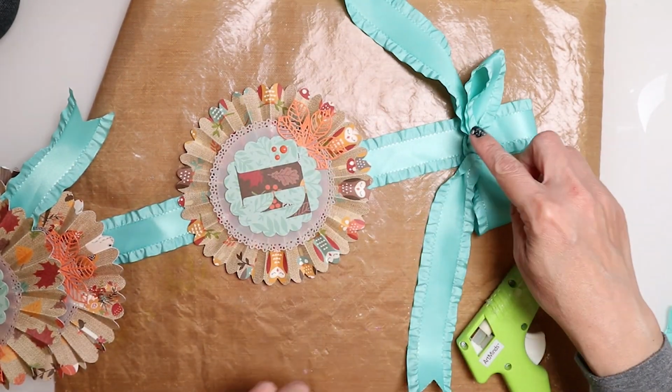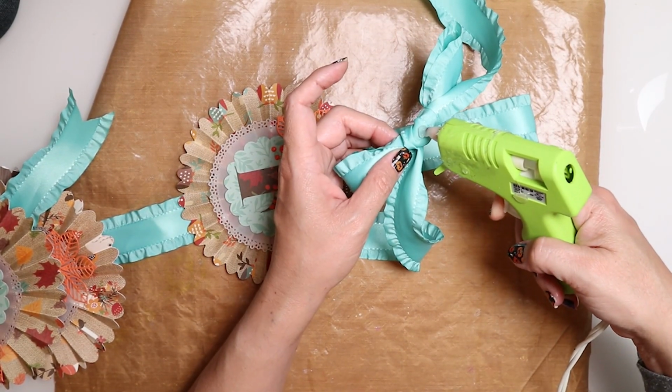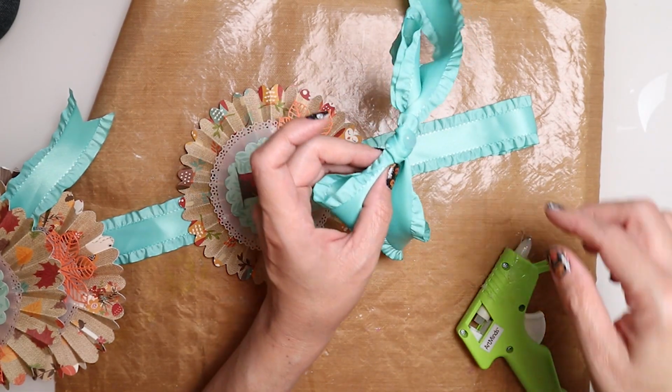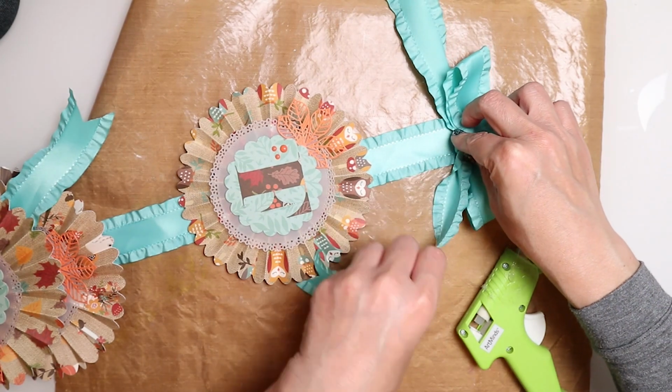So here's where I'm going to glue my bow down. Just make sure that you put enough glue on there for that to really set and kind of get right into those fibers of the ribbon itself, between the bow and where you have your loop.